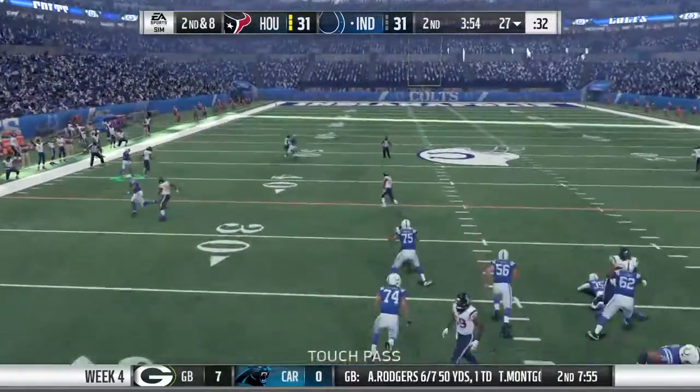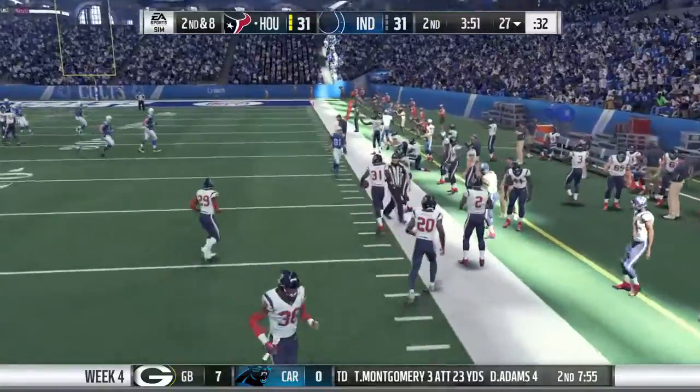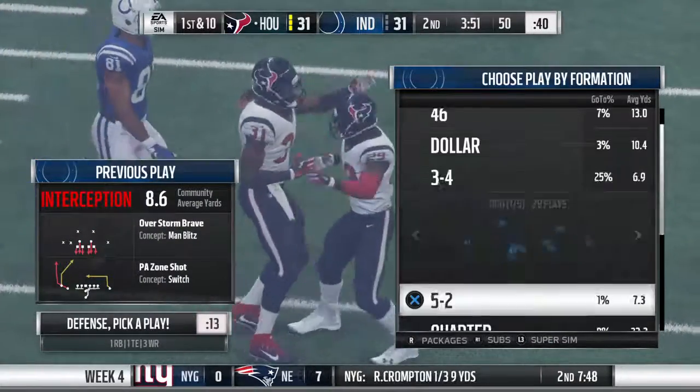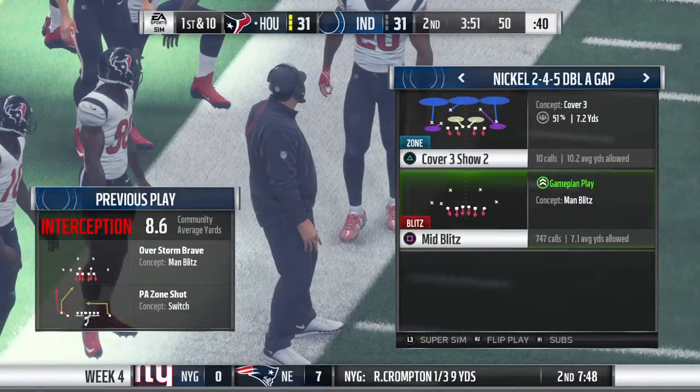Now Luck. Throw there. It's intercepted. Trevon Dacoud picks it. He had a little bit of the turnover bug last week. 3 interceptions. Not an absolute disaster, but another one here. Do you start to get a little worried?